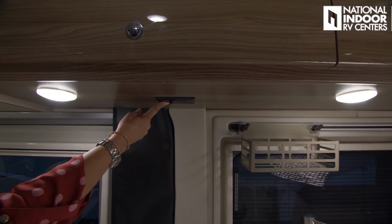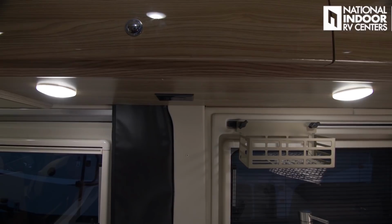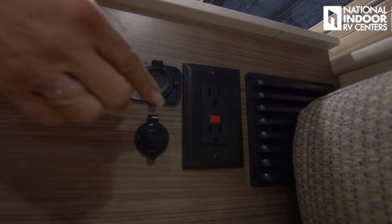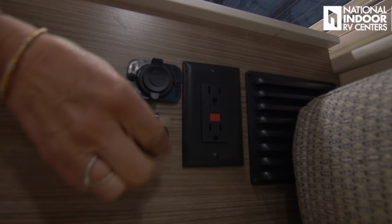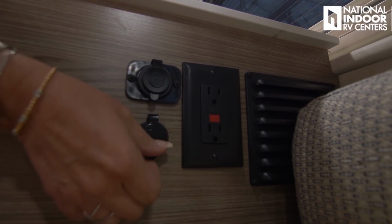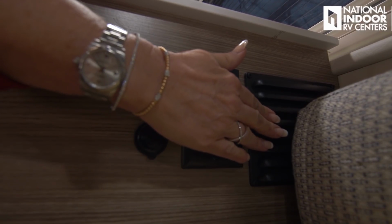So if you've got your coffee pot, your blender, whatever, you can plug it in here or to the side of the cabinet that I'll show you in a minute. So here to the side of the sink, we have two USB charging ports, 12 volt, two 110 outlets, and this is the vent for the refrigerator.